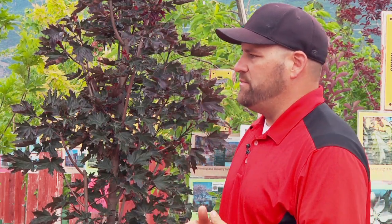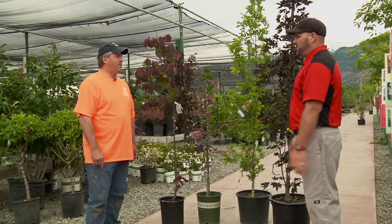Brent, I love coming down here to your nursery. I know there's thousands of shrubs and trees that we have to pick from, and a lot of times if I send customers down here, they get overwhelmed. They don't know what to look for. So I've asked you to take 3 or 4 of our favorites out and talk about those and tell us why they're so easy to grow here. Yeah, you bet.